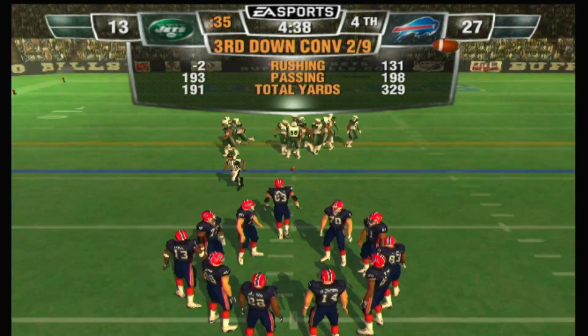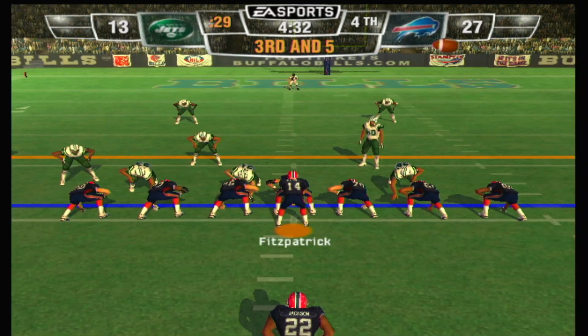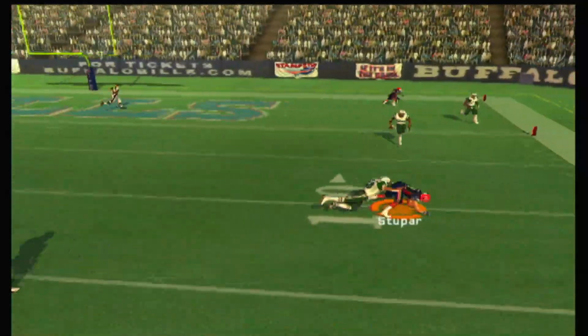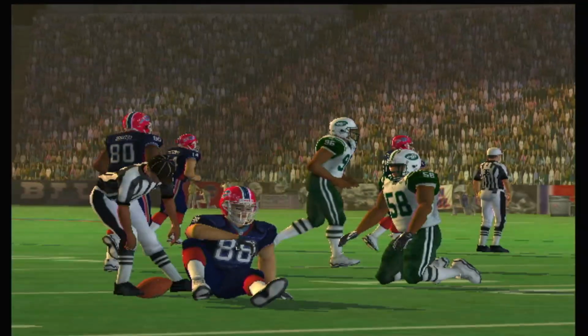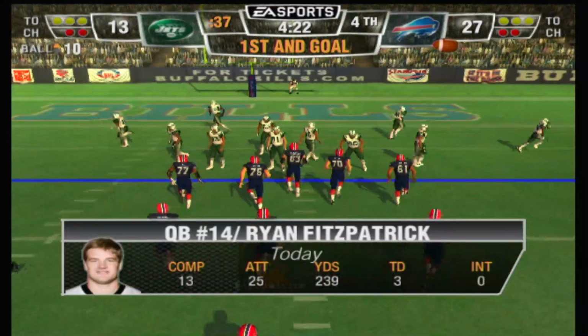It's a third and five situation. It's a pass. He's got it. Good decision that time by the quarterback. He found the open guy and kept this drive alive. That's the third first down. First and goal.